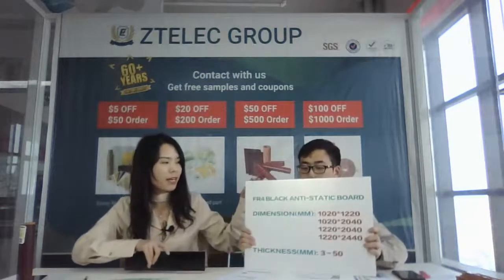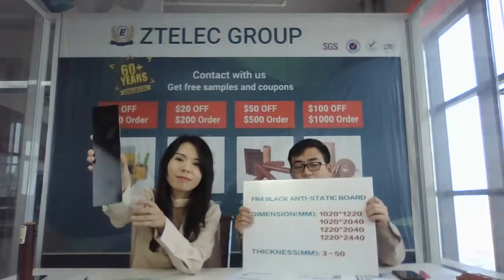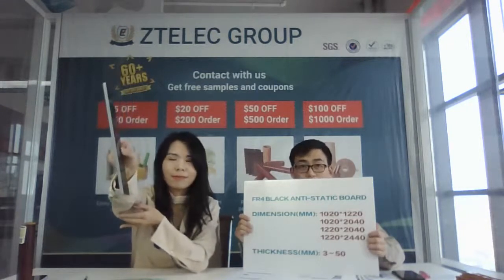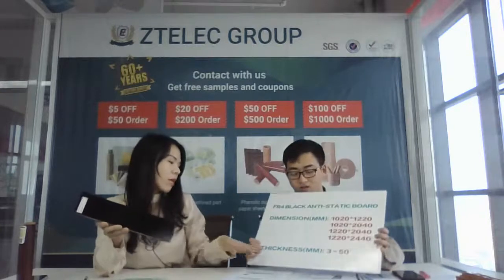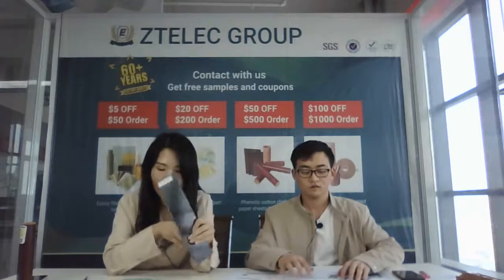Now let's check its dimensions. The dimensions are the same as the G10 and FR4 sheet. The listed dimension is 1020 by 1220 millimeters, and the biggest dimension is 1020 by 2440 millimeters, and the thickness is 3 to 15 millimeters. It can be widely used in the construction of factory buildings such as semiconductor, LCD and electronics plants, and to make shelters for equipment in the clean room, observation windows, and electronic test fixtures and jigs.